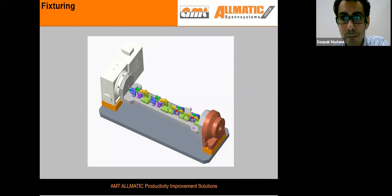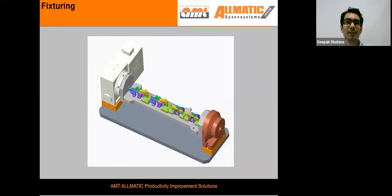And coming to the part where I can give you vices, I can give you vices for VMCs, HMCs or 5-axis machines. There has to be a certain transition when it comes to fixturing. Why do we need fixturing? Because sometimes vices are not up to the job where you want regular production in some automobile components or some mass production components. You require hydraulic fixtures. That is a capacity that we have developed in-house. We have our in-house design team.